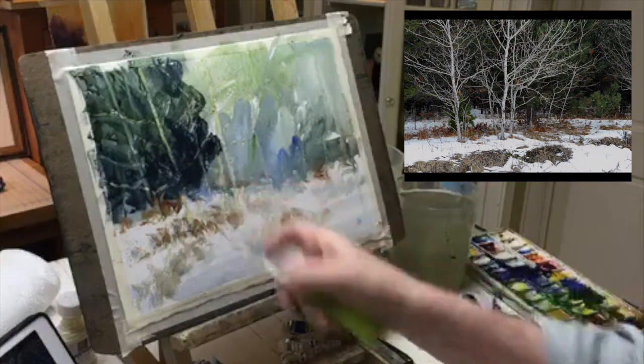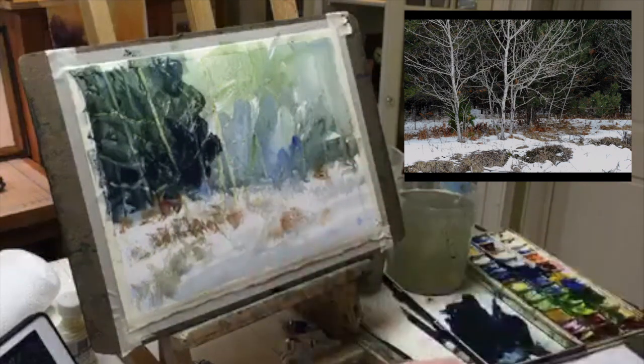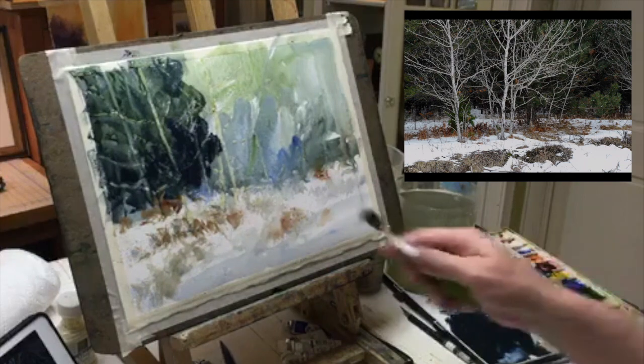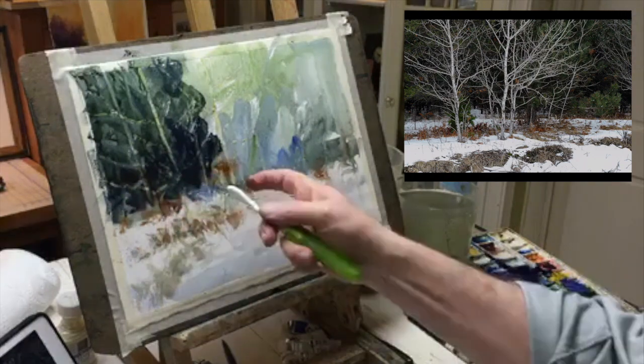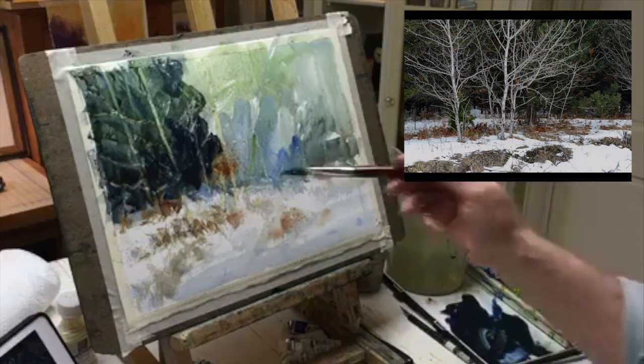So what I'm doing here is I'm softening a few edges, and I'm darkening up a few things. I'm going to take a little bit of burnt sienna while I've got it here to help balance off a little bit of the cool color with some warm. As you can see here how warm it is.